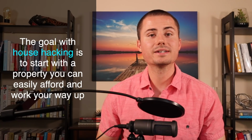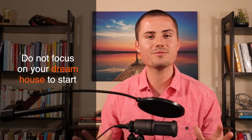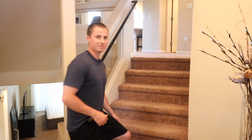The goal with house hacking is to start with a property you can easily afford and work your way up. Do not focus on your dream house to start. My previous property was not nearly as nice as this one. The goal is to start with what you can afford and then work your way up the socioeconomic ladder at your pace. Come on up.